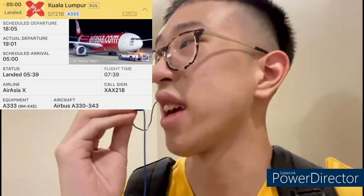Ever heard of AirAsia X? If you haven't, AirAsia X is the low-cost, long-haul subsidiary of AirAsia. I will be flying on D7218 all the way to Melbourne Tullamarine, where I will be ending my trip report. It's really good to be flying all over these places, but it can be extremely tiring.